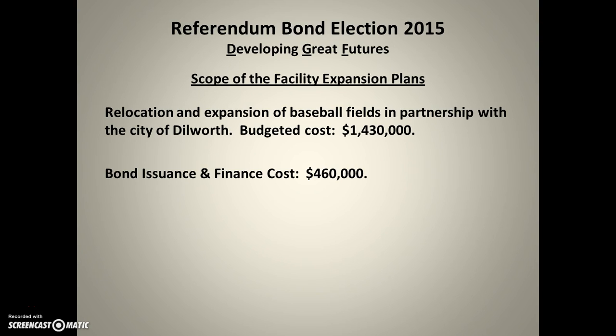The last component would be the location of our baseball fields. We talked before, and all throughout this process, about making sure that we are trying to make the most economical decisions feasibility-wise for infrastructure, and it's much more economic and efficient to move the fields instead of trying to put a building further to the north. So we have budgeted $1.4 million for moving the fields directly north of where the new building would be.